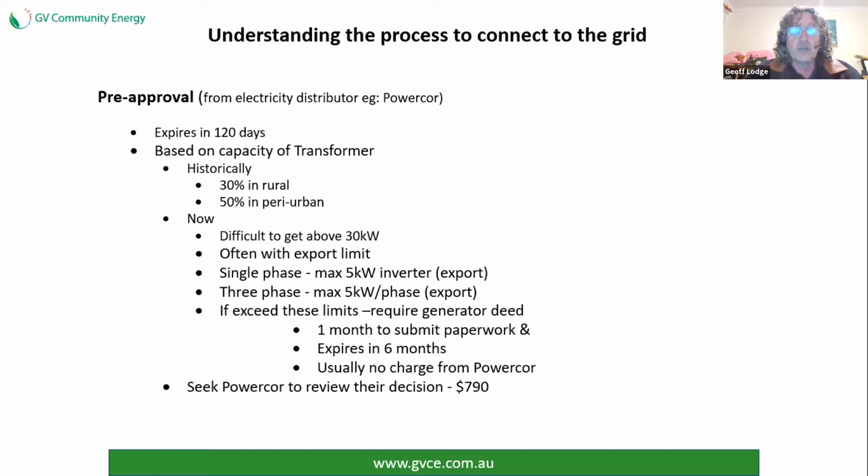And if you want to exceed those limits, you then have to go into another process of getting a generator deed. And when I say you, it'll be your designer doing that. Now, the good thing with PowerCore is they don't charge for that process until you get a bigger system above 30 kilowatts, whereas some other distributors will charge for that process. So it adds a delay to the project.